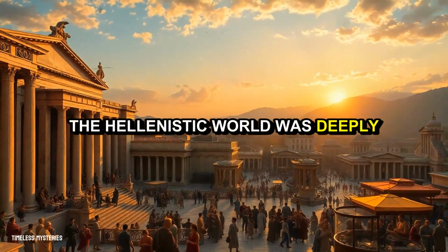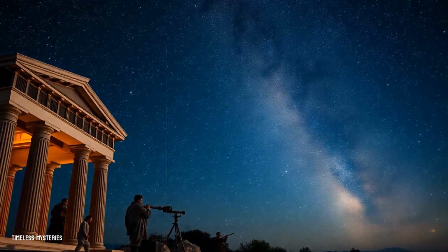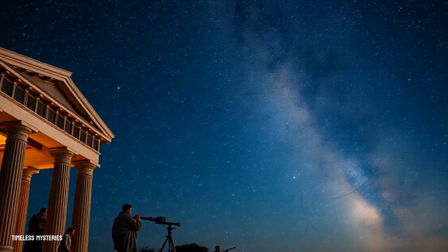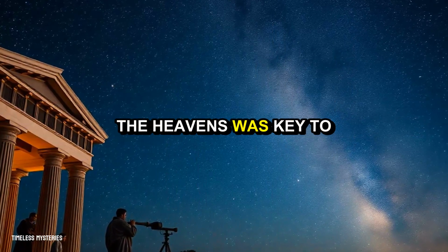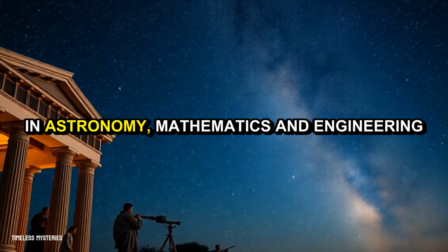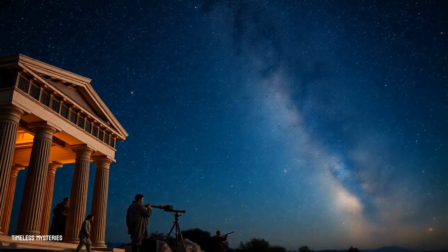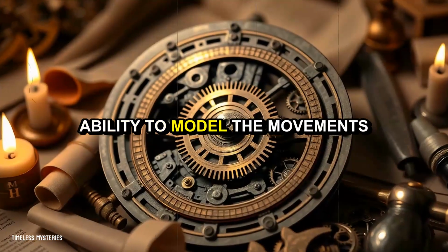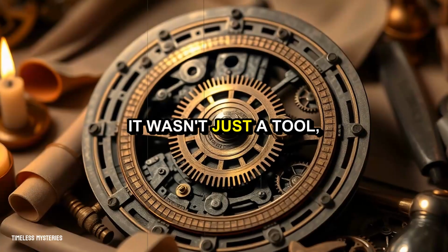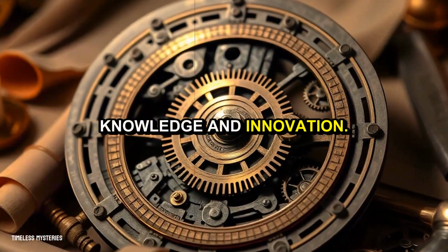The Hellenistic world was deeply fascinated by the cosmos. The stars, planets, and celestial events weren't just objects of scientific study. They were woven into the fabric of daily life, influencing everything from agriculture to religion. The Greeks believed that understanding the heavens was key to understanding humanity's place in the universe. This cosmic curiosity drove advancements in astronomy, mathematics, and engineering, as thinkers sought to map the skies and predict celestial phenomena. The Antikythera mechanism, with its ability to model the movements of the sun, moon, and planets, was a direct product of this intellectual fervor. It wasn't just a tool, it was a reflection of an era that sought to bring order to the chaos of the natural world through knowledge and innovation.